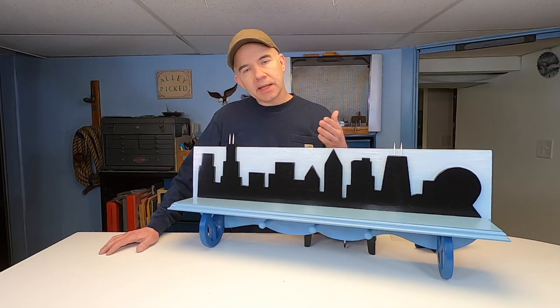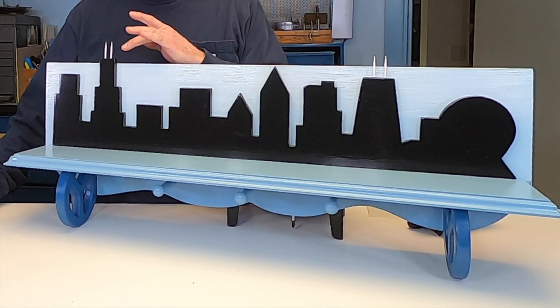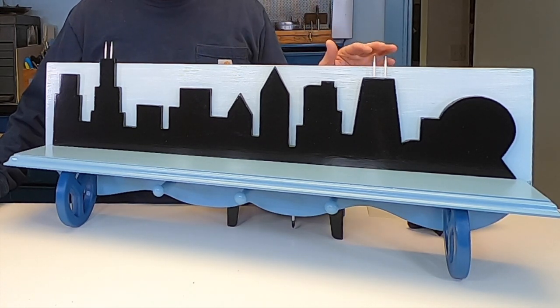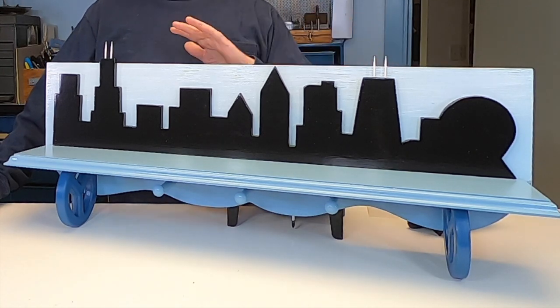So my City Skyline shelf is finished. I think it came out great. Got the Sears Tower over here. We got the John Hancock building. I even put some antennas up. You got the Ferris wheel at Navy Pier, some other prominent buildings.